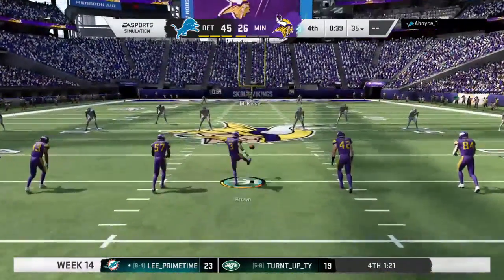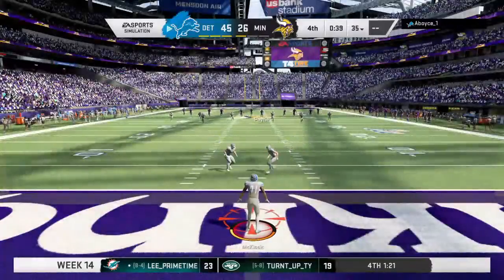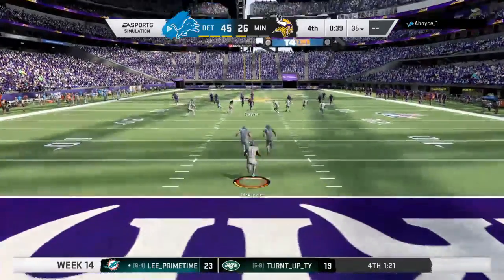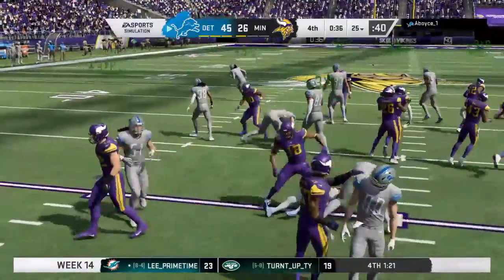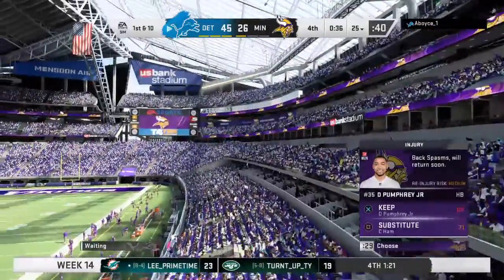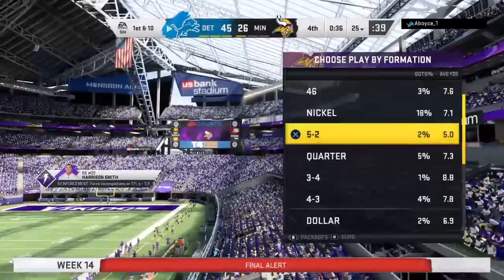Brown now to kick it away after the touchdown. Fielded about a yard deep. The Lions take over. Let's go. 1st and 10 at their own 25-yard line.